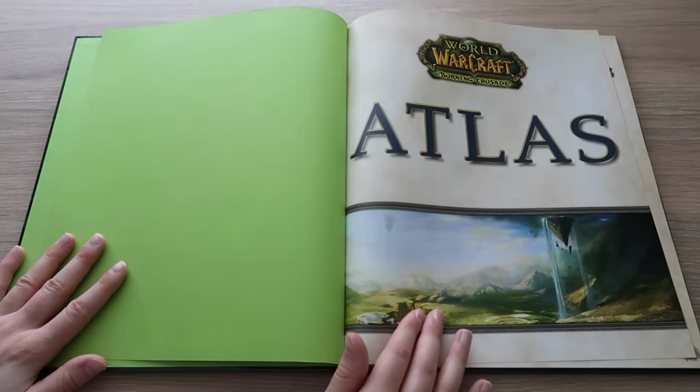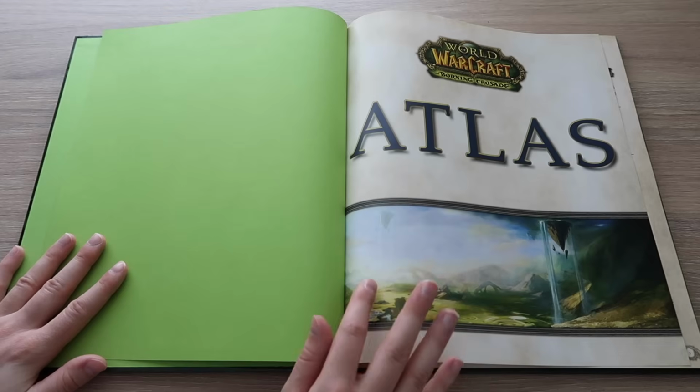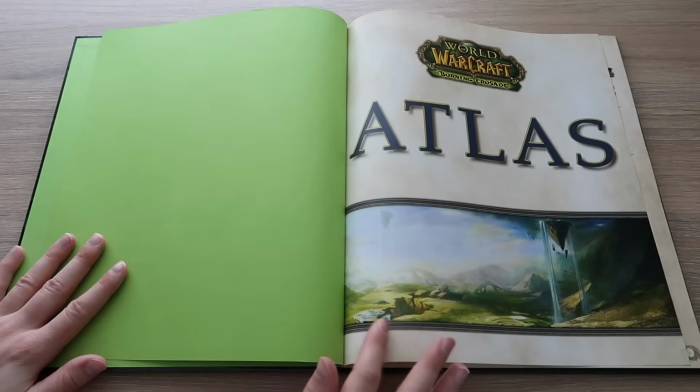Atlas. And here is a beautiful picture of Nagrand, with the floating isles.